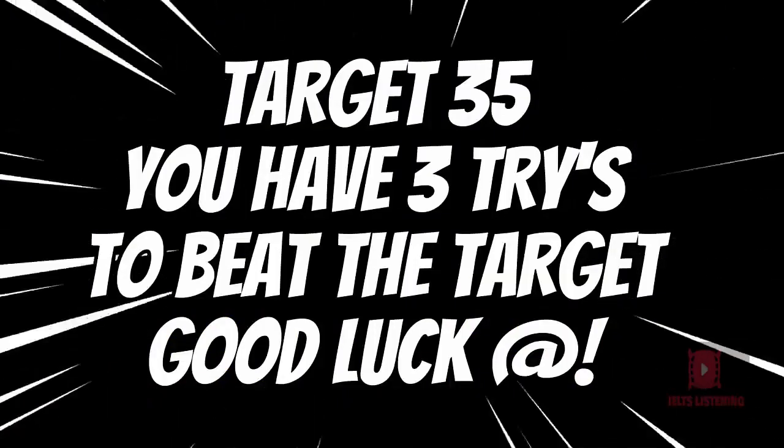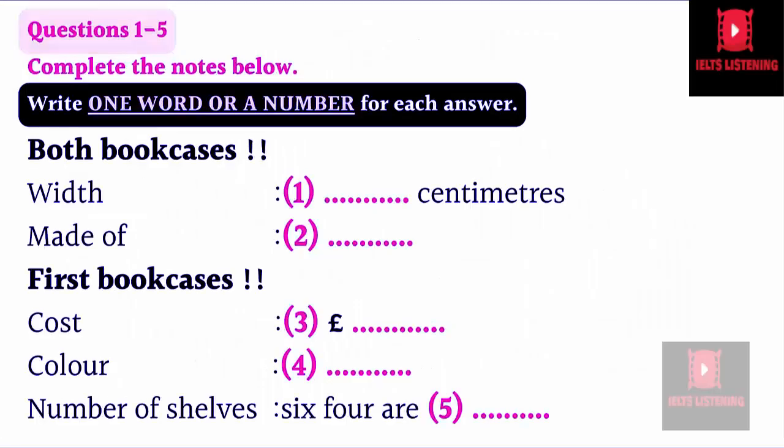Let's start with one of the best practice tests for improving listening skills. A man phoning a woman about an advertisement he has seen in the paper for some furniture. First, you have some time to look at questions 1 to 5. As you listen, because you will not hear the recording a second time. Listen carefully and answer questions 1 to 5.